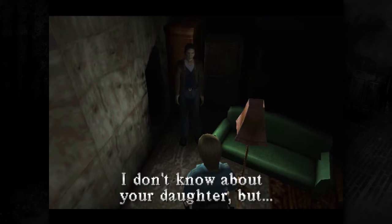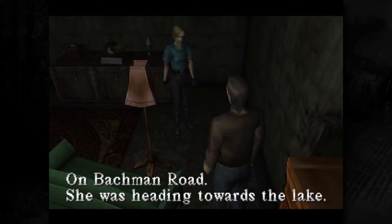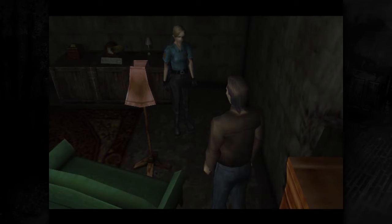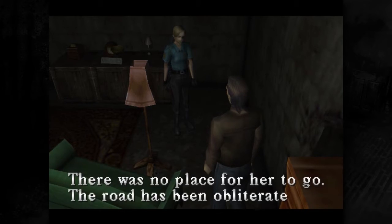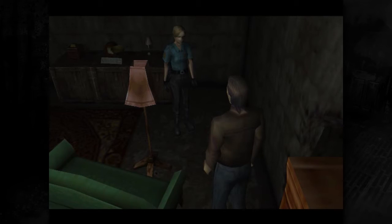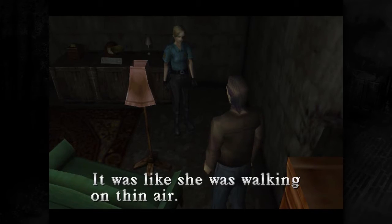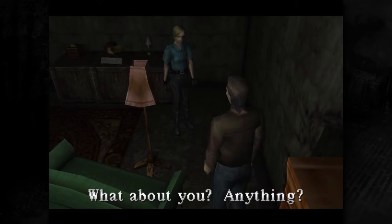I don't know about your daughter, but... And you just let her go? Where was it? She didn't just let her go, she vanished, dude. Bachman Road. She was heading towards the lake. Now don't get excited. It wasn't like she ran off exactly. There was no place for her to go. The road has been obliterated. What? So then Cheryl... It was like she was walking on thin air. Hmm? What about you? Anything?